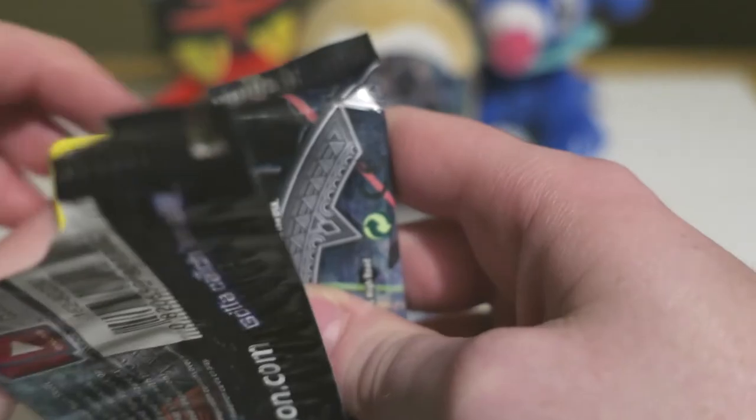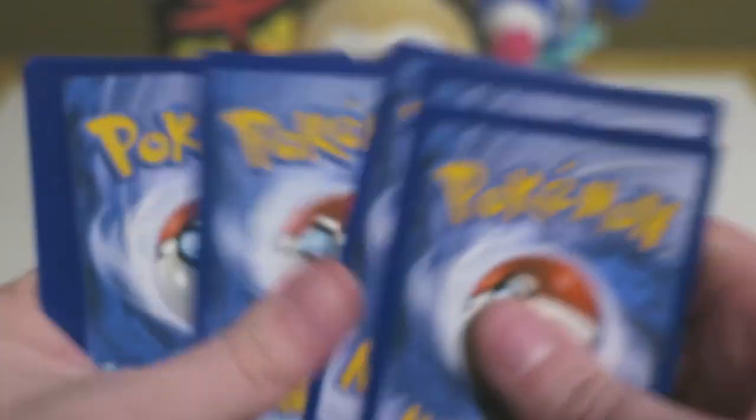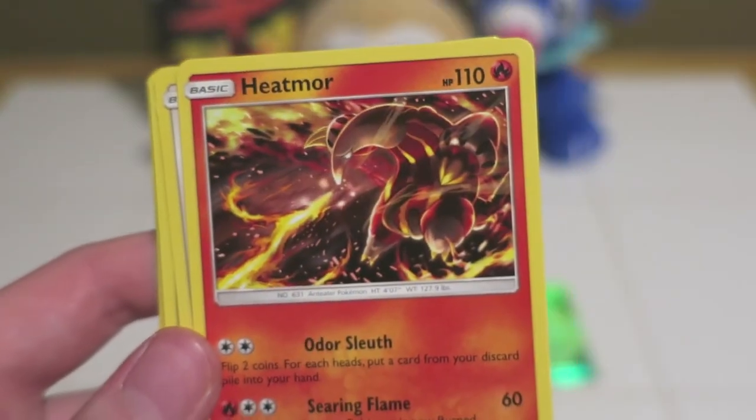Oh, we're almost done, no Guzma. Oh no. I want Guzma, man. I don't want to buy them outright, because it'll be like $100 or something silly. Let's just buy another one. Simisage. Kiawe. Get one eventually.